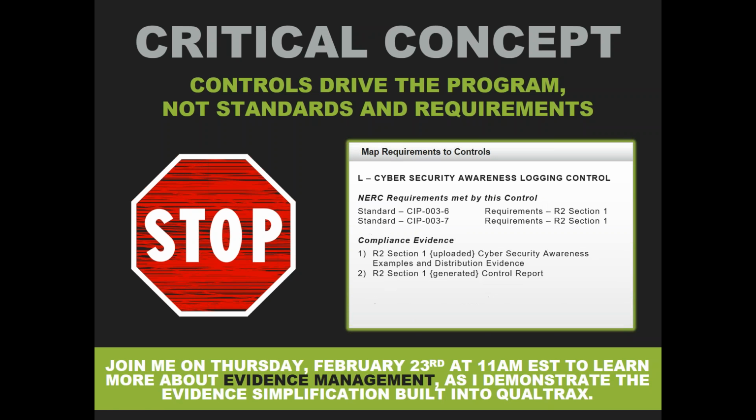I also wanted to show another example where, as we move across larger versions, we may still be able to, in this controls approach, just keep moving our controls forward. We may have to change a few of our checklists. We may have to collect some additional evidence, but the control fundamentally is still doing the same thing, whether I'm doing my BES impact assessment or my security awareness or whatever I'm doing. Those things are not changing as much as the details behind them. So there's a different way to approach evidence management, and that's something we'll be talking about next week.